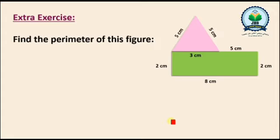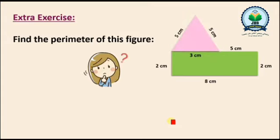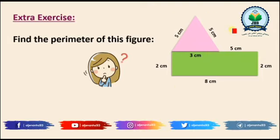Extra exercise. Find the perimeter of this figure. Here we have a triangle and a rectangle. To find the perimeter, let's think. Should we add 5 plus 5 plus 3 plus 5 plus 2 plus 8 plus 2, or we add 5 plus 5 plus 5 plus 2 plus 8 plus 2 without this side?